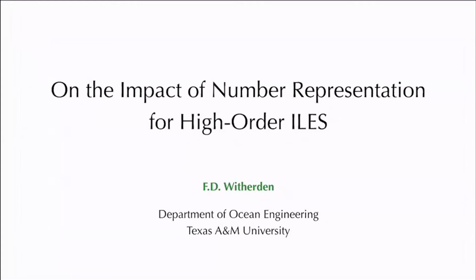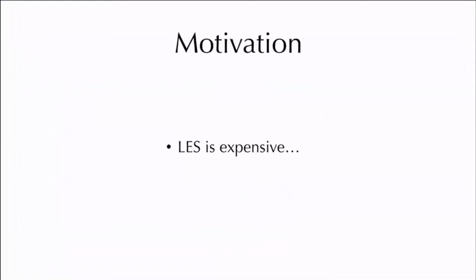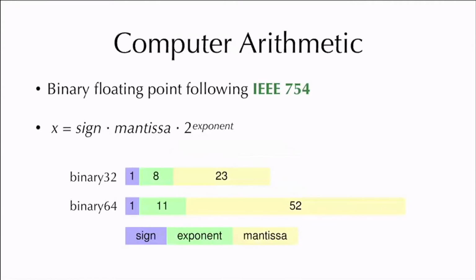I'm going to be talking about the impact of number representation for high-order implicit large-eddy simulations. As I guess you all know, as we've been talking about, LES is expensive, really expensive. It's orders of magnitude more expensive than doing a RANS simulation. And so we're interested in anything we can do to reduce the cost.